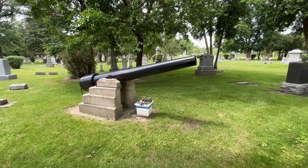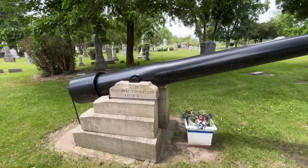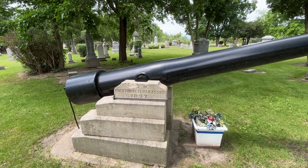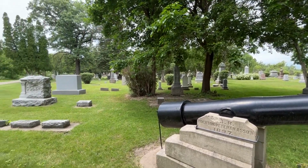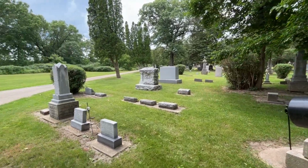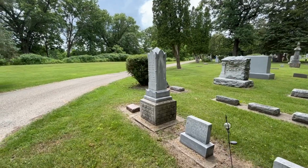Here is a cannon that is marked Rockton Veteran Association from 1897. Now, if you can see, there's a lot of interesting looking graves here. A lot of really interesting different designs, I should say.